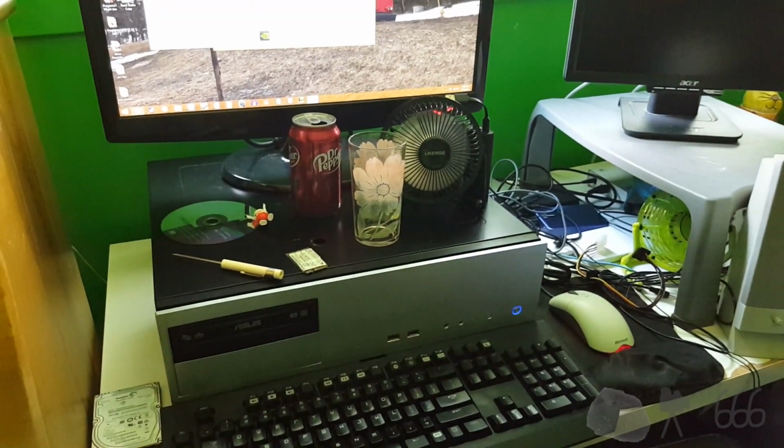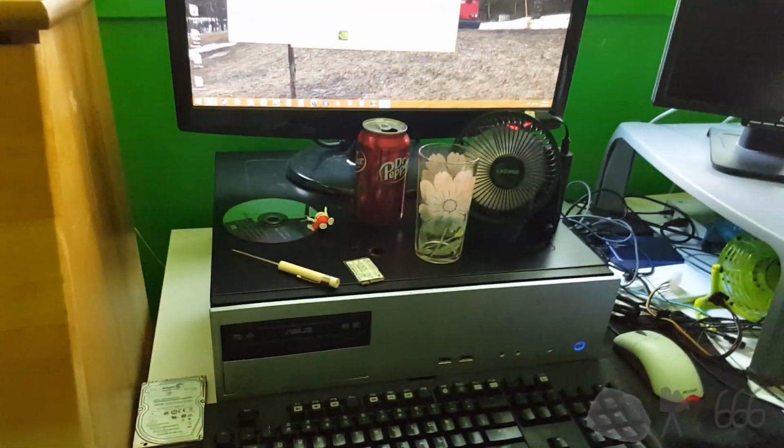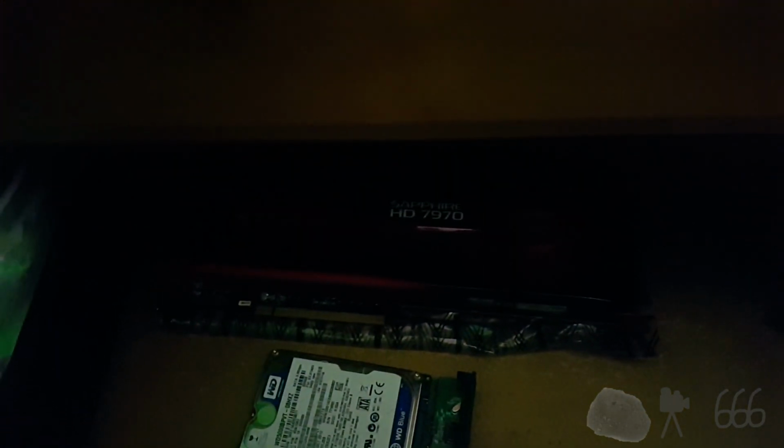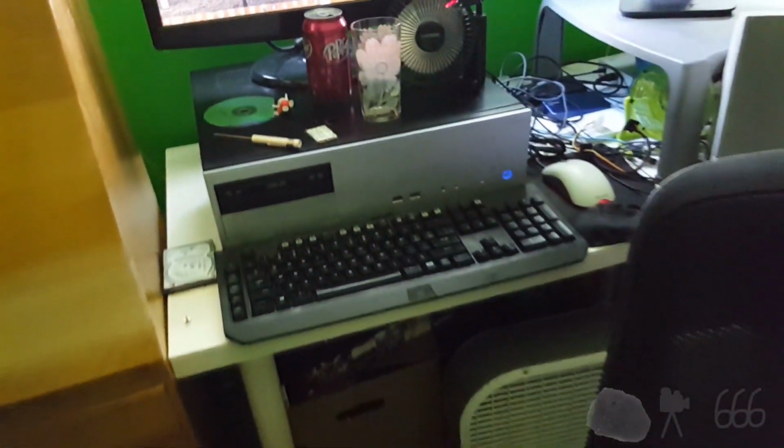Okay, so when we last left off, this machine was in a state of sort of disarray in that the big video card that I wanted to install in it, which is right there, the HD7970, would not fit in the case. Well, the last couple pieces of the puzzle have now come in.